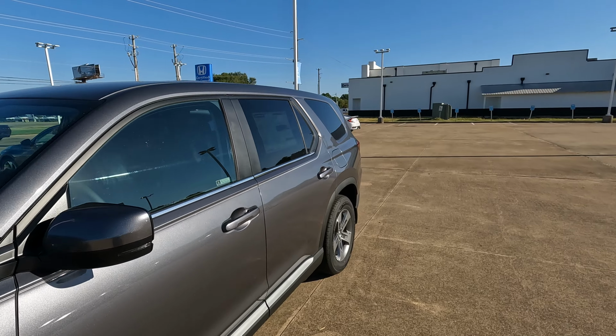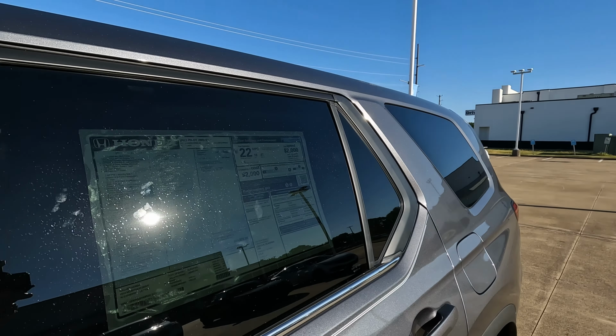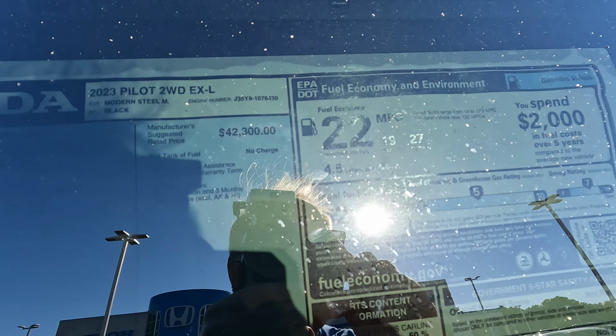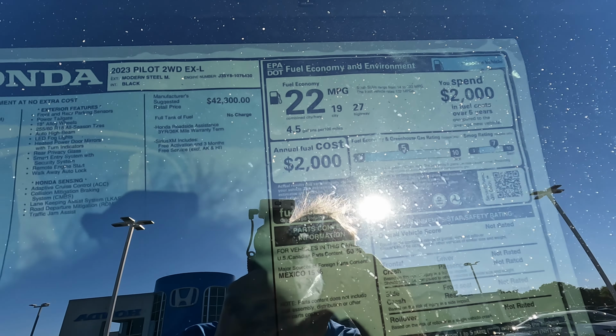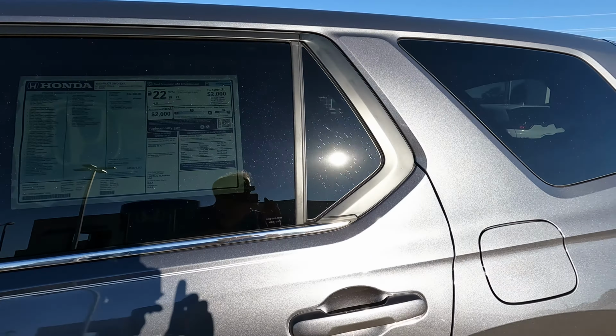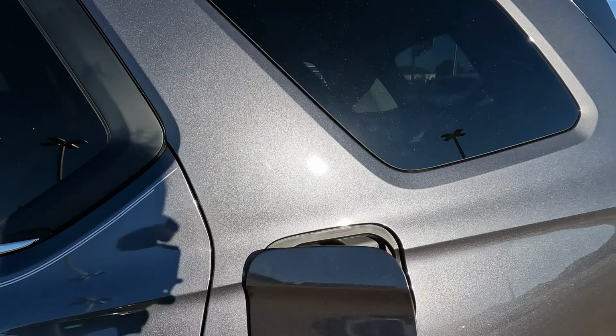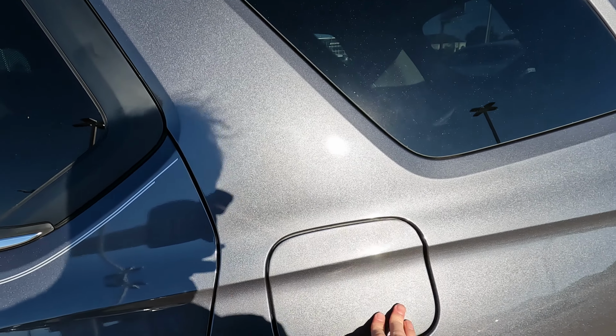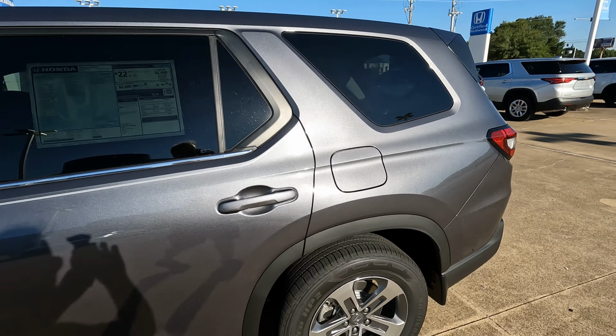And let's talk about MPGs. That's always important. Here's what Honda says you should have. 19 city, 27 highway, 22 combined and 4.5 gallons of gas is what Honda says you should use per every 100 miles driven. You do have capless fuel fill, and when you fill the gas tank, it can hold up to 18.5 gallons.